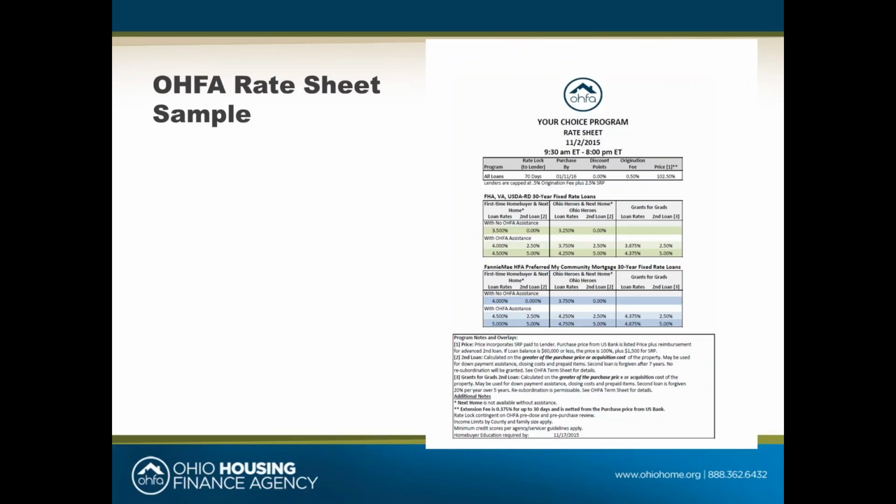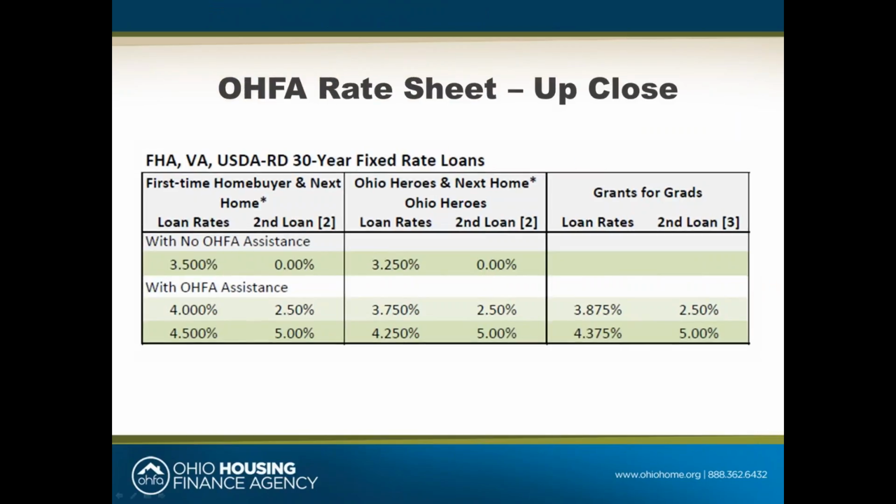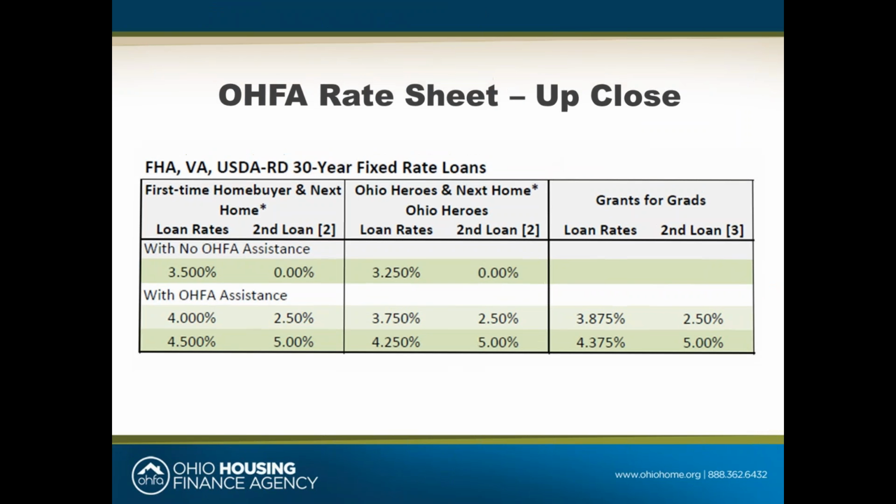And then it's further broken down by just our regular first-time home buyer and Next Home, by our Ohio Heroes and Next Home, and Grants for Grads. And then you can see that it's broken down by whether they want no assistance, 2.5% down payment assistance, or 5% down payment assistance. And here's just a little bit closer up version, so you can see how it's tiered and the different categories. It's pretty basic, though. I'm sure for the rate sheets that you guys read, it's pretty simple.